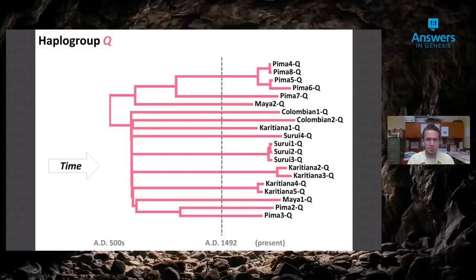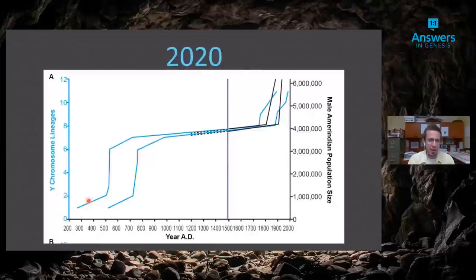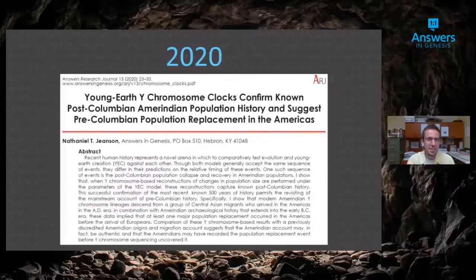This is a diagram from the 2022 book, but in 2020 is when I published, based on a different data set, the initial results. The graph of the history of the Native Americans in this branch Q rises, flatlines, recovers. So a regional test of my predictions published in 2020. I confirmed this in 2022. One of the additional predictions this finding makes is that additional data sets should confirm the same thing.